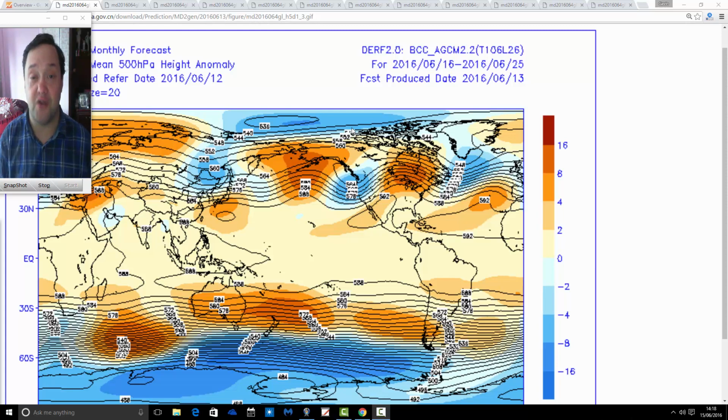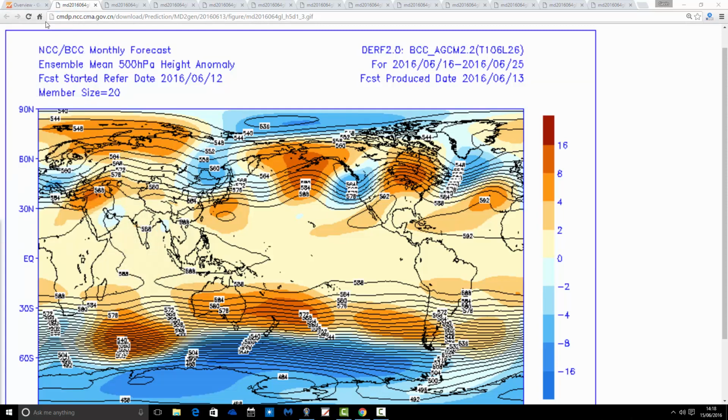The final update for Le Mans will be released later on this afternoon. So just have a look at the 500 millibar heights, broken down to 10-day periods first of all. The first 10-day period takes us from the 16th through to the 25th of June.